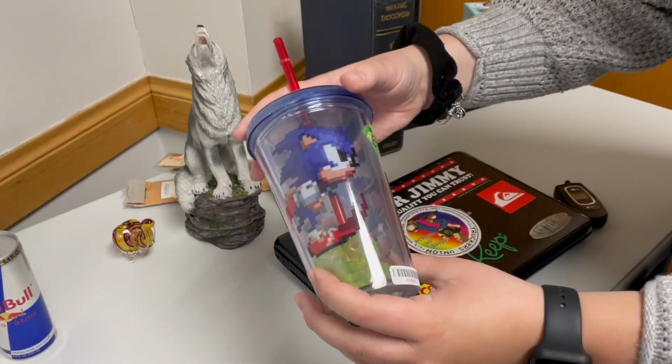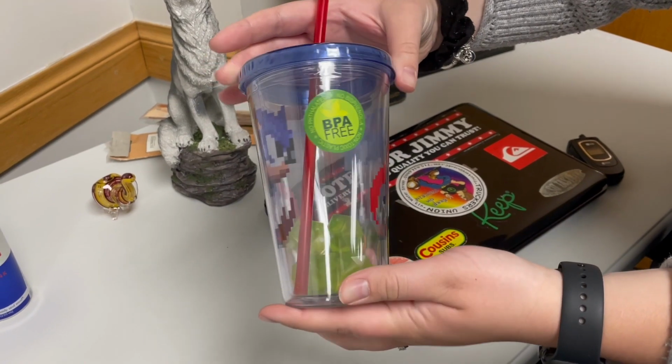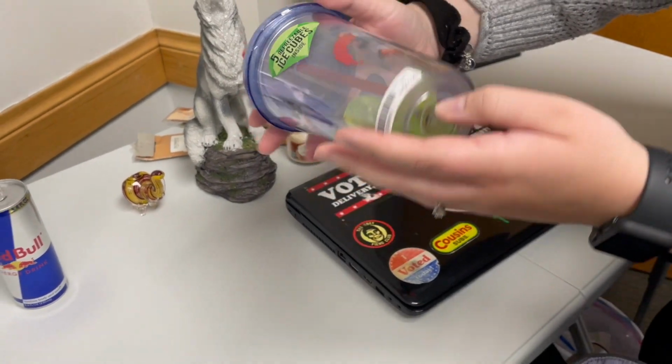Here we have a drinking container. This can be used to make cocktails and stuff like that, or hide other items.